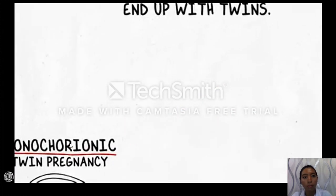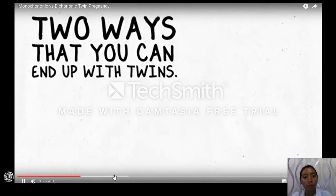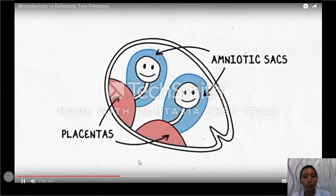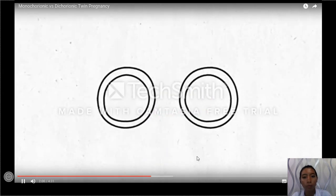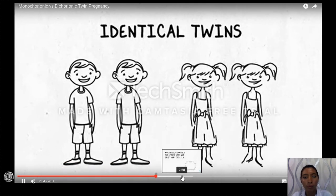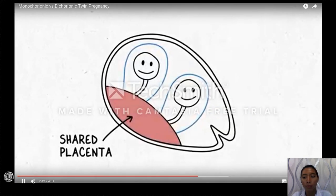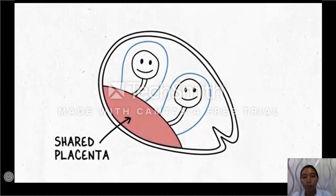because there are two ways that you can end up with twins. With fraternal twins, they each have their own amniotic sac, their own placenta, and basically are just experiencing crowding. Splitting from one to two is quite an amazing thing and is how you end up with identical twins. Unfortunately, sharing a single placenta can pose quite a number of challenges.